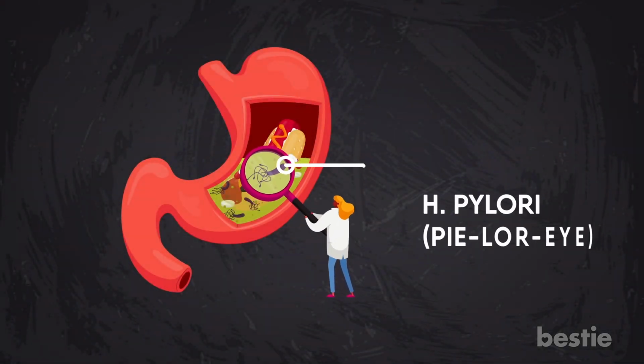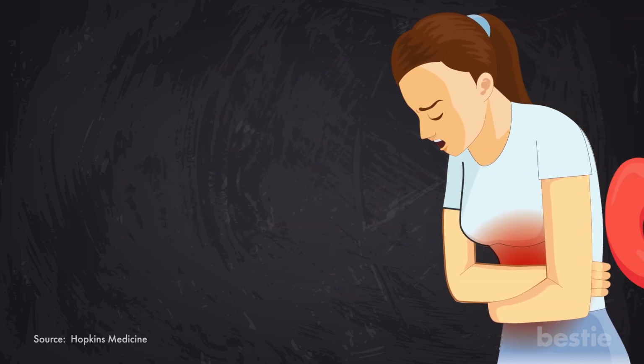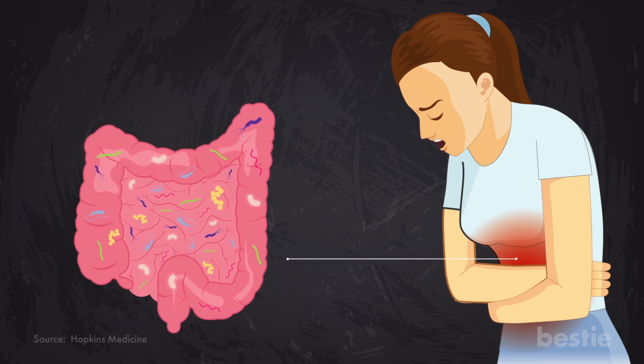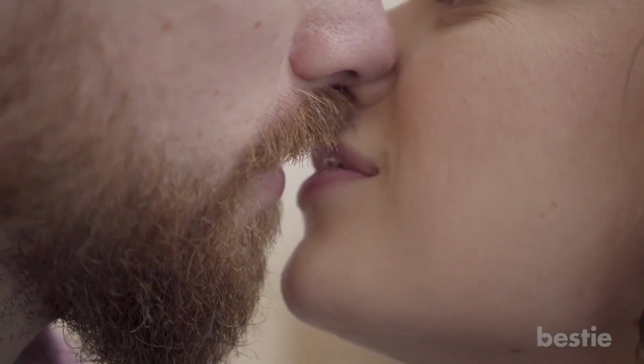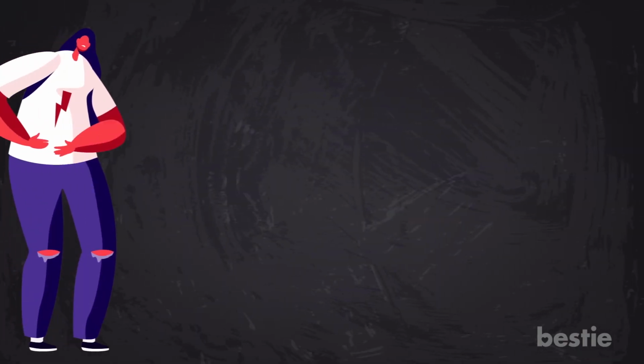Not exactly. Ever heard of H. pylori? This is a bacteria that lives in your digestive tract. After a while, they'll begin to infect their surroundings. This spells big trouble for your stomach lining and small intestine. It's really unclear exactly how H. pylori spreads. Some believe it's through human contact, such as kissing. Others believe it can spread through food and water. This is one of the two main causes of stomach ulcers.